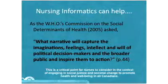Again, another lofty sentiment. This one is by the World Health Organization, and I think it's a really important question. What narrative will capture the imaginations, feelings, intellect, and will of political decision makers and the broader public and inspire them to action? And I personally think the answer is nurses. That together, the heart, the mind, the soul of all of us together could move those political decision makers, etc.